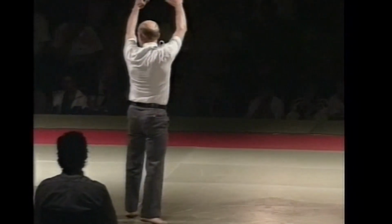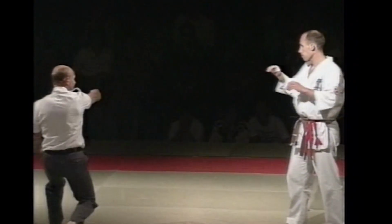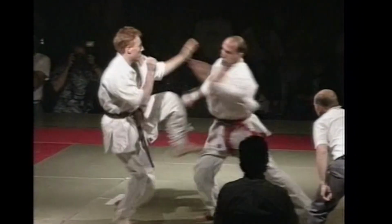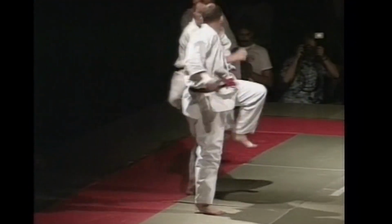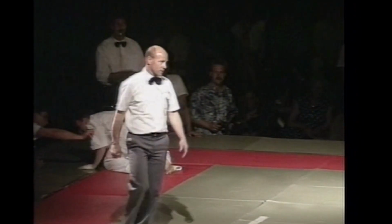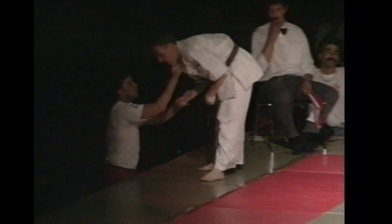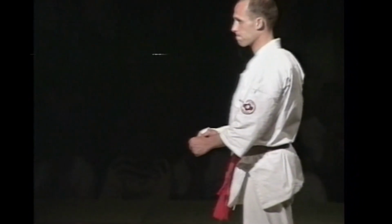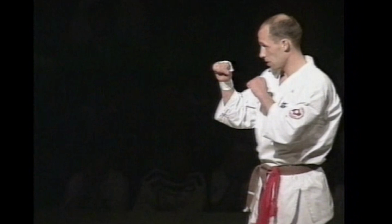Attempted spinning kick there, a wheel kick. The idea is to spin and strike your opponent with the heel. Unfortunately for him, he didn't quite manage to get it round or high enough to do any damage. There's a hard punch there that has hit the guy in the jaw. Doesn't look like any particular damage has been done, but the perpetrator will certainly get a warning, if not lose points for this.